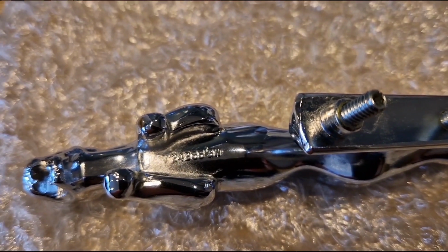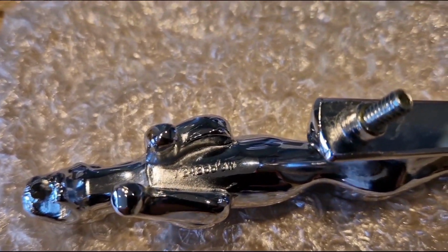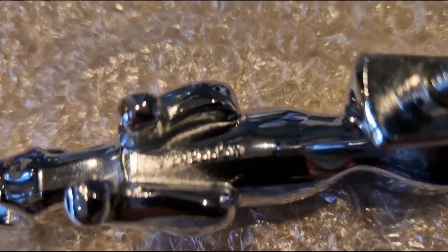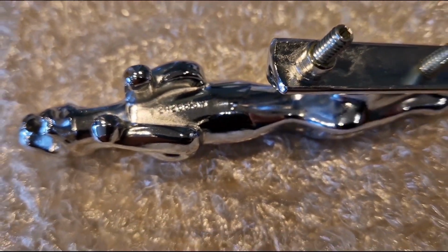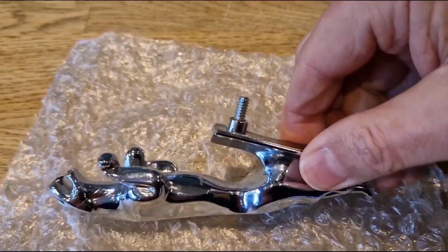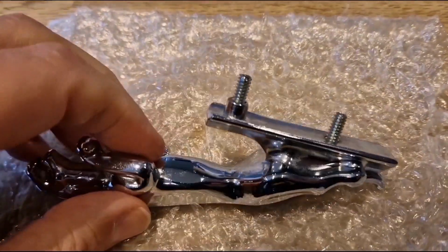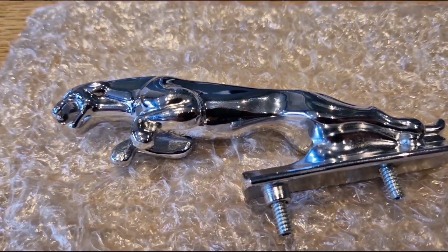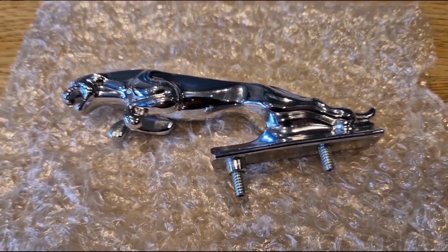So what did I actually end up getting from the autojumble? It turns out it is a genuine Wilmot Breeden version 3 Leaper. It's got the correct number on the bottom there for a version 3, and I don't think it's ever been on a car. Looking at the chrome and the studs, I think it's never been fitted to a vehicle. So yeah, it's quite a nice Leaper.